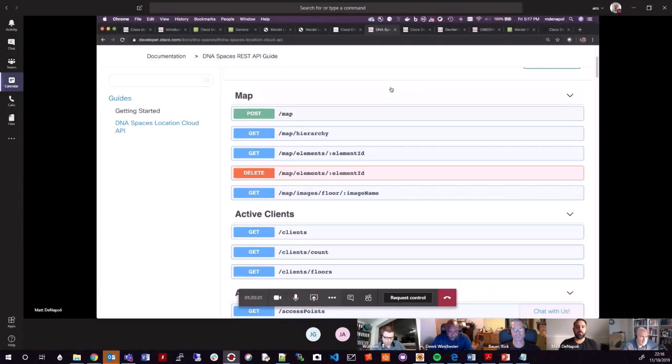I mentioned before there were two ways to interact with the data. These are all REST APIs, so everything is on demand. It's not a data stream like we saw with the Meraki location scanning API. There is something that DNA Spaces is putting out there called the Firehose API. It's in an alpha cum beta situation right now that they're doing with partners. But that is their data stream, and they call it the Firehose API.